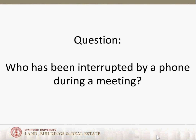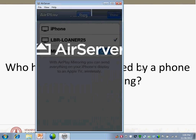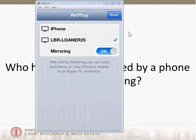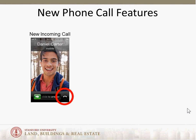Who's been interrupted by a phone call during a meeting, or email or text message, and then everybody hears it? So, let me show you some of the cool things that we can do here. These pictures are from the Apple website, if you're wondering.